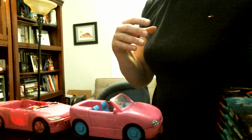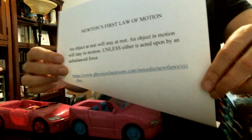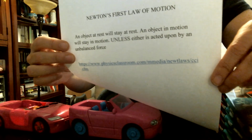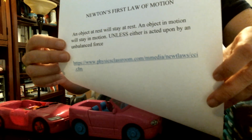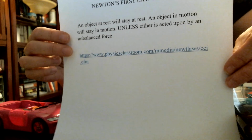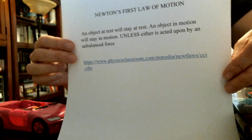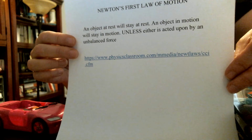Okay, so the first thing we're going to talk about is Newton's first law of motion, which states an object at rest will stay at rest, and an object in motion will stay in motion unless either is acted upon by an unbalanced force. Let me show that. There we go. Now, you see this website, physicsclassroom.com. That is a great place to go for all types of physics, particularly the laws of motion. So you can ask your parent if you can go there and take a look at this too.